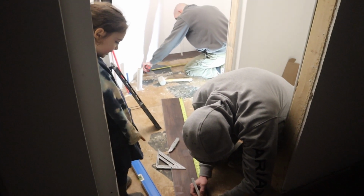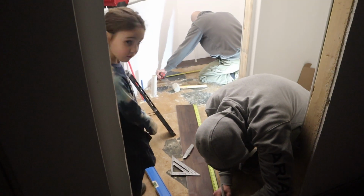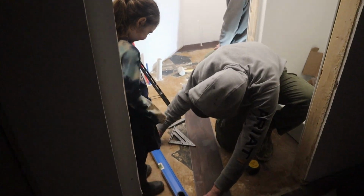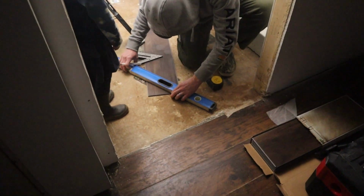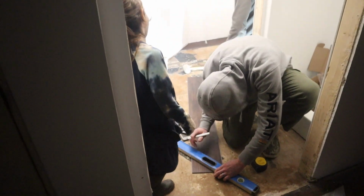47 is probably long. 47. Grace, are you supervising? No. Oh, okay. So we ended up going with a darker floor to try to match what was already here. Felt that other color just wasn't right.